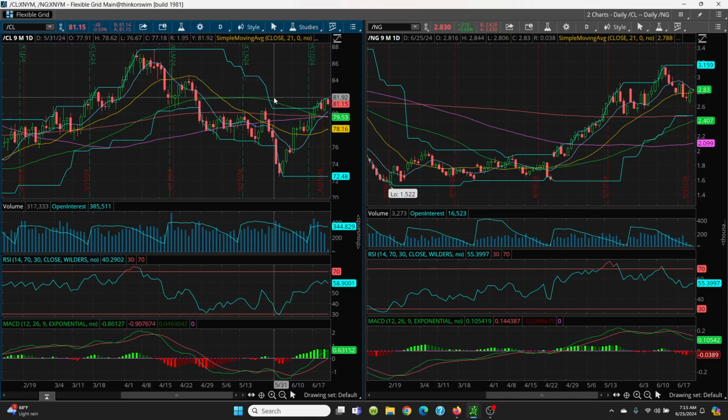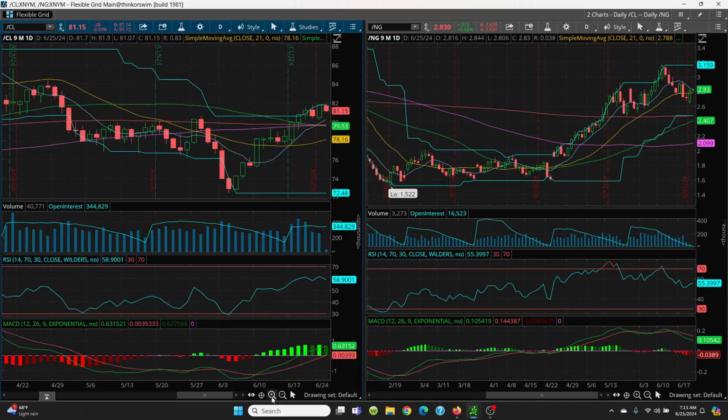So really nothing has changed here. We just have sideways action the last couple of days. We've got to see how this is all going to shake out, but as long as we hold that 8-day, this is looking very, very good. Now, RSI here, you're sitting at 58. We're just going round and round because it's green, red, green, red. This is still very bullish, very good momentum to the upside. Green over red is still looking very, very good. So let's just watch today.